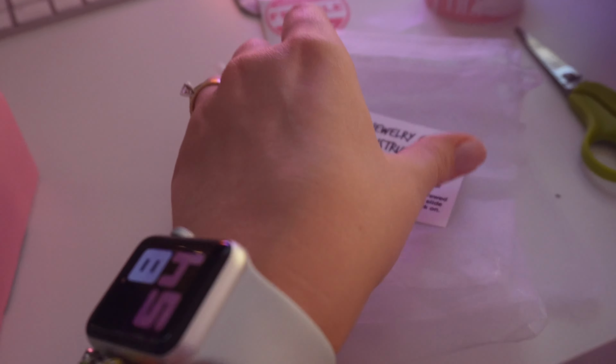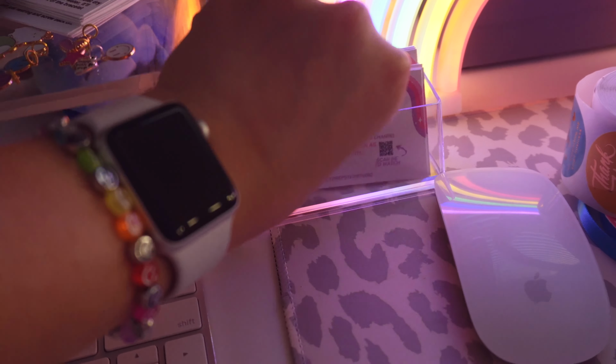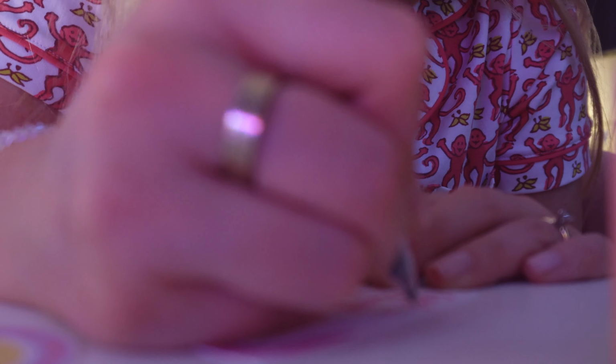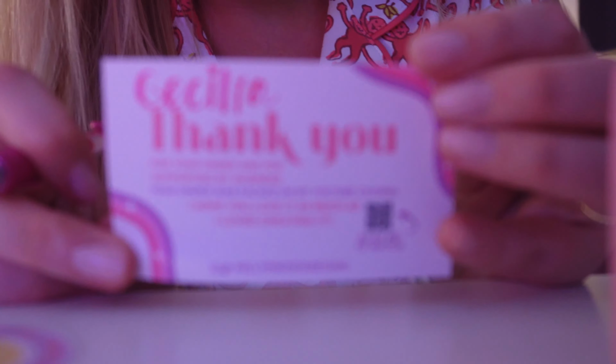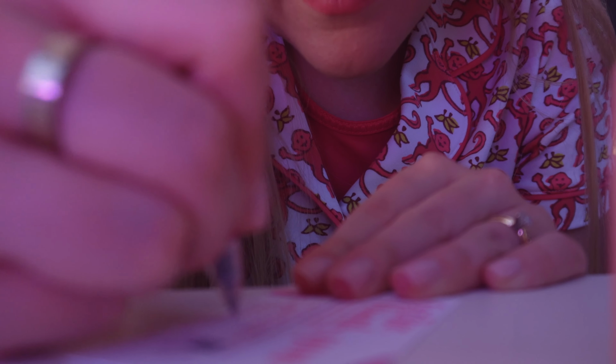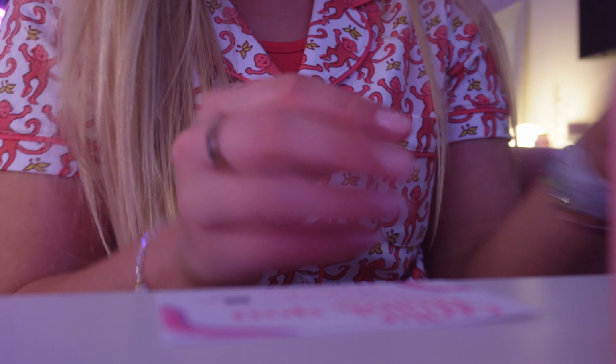I got some organza bags, I got my jewelry care instructions, a freebie sticker, and we're gonna also write a little thank you note. I am so thankful. So I wrote Cecilia and dotted her eyes with little hearts. Love, Kathy. Again, super cute little logo, and we're going to seal up her earrings.